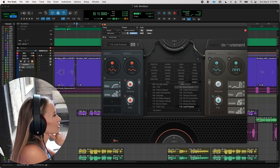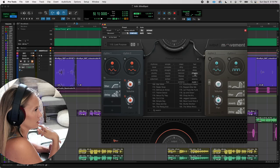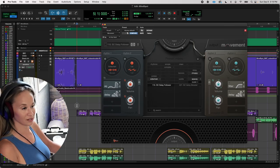Cool. Here, let's use this preset menu and come up with something interesting. I want choppy, spacey, and sidechained. That gave me two results. What do you think it's gonna sound like?